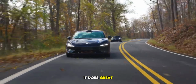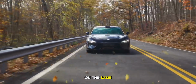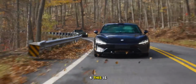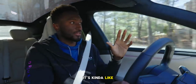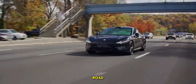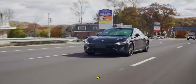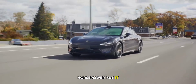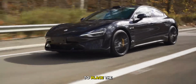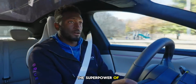So obviously it does great in a straight line with 600 plus horsepower, but it kind of handles on the same level of Model 3 Performance or BMW i4. This is a really capable car. It's kind of like a wolf in sheep's clothes type of car where you see it on the road and it doesn't necessarily look like something that has Porsche 911 Turbo S horsepower, but it does. And so yeah, it just gives you this confidence of being able to place the car wherever you want on the road, and that is the superpower of electric cars.